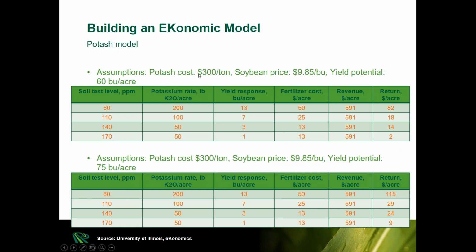So for the 60 bushel crop, $300 a ton potash, $9.85 soybeans. Notice as my soil test level creeps up, what happens to my expected level of return? It does decrease. If I made that next incremental step and went to like 200, the return per acre would likely turn negative. I have that in the phosphorus discussion. We'll talk about that just a little bit more.